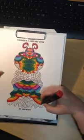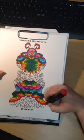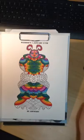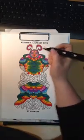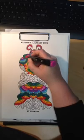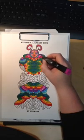Done with the turtle. I'm almost pushing my coloring out of the picture. That's not cool. We're almost done up here at the top.